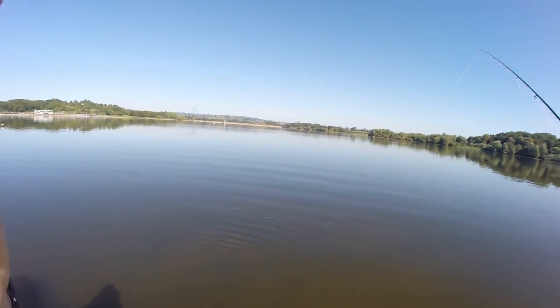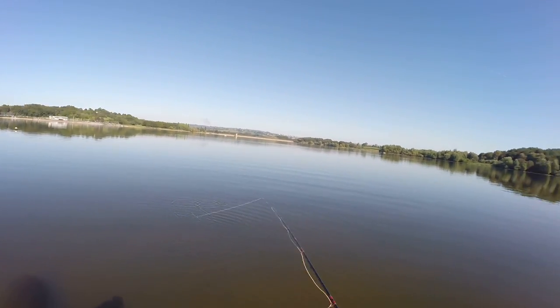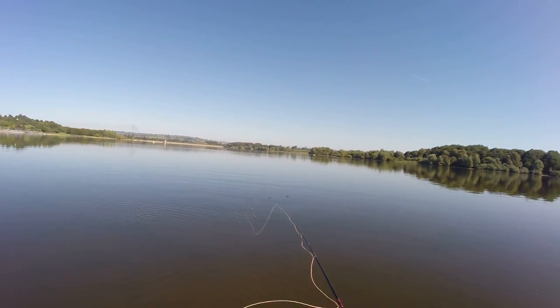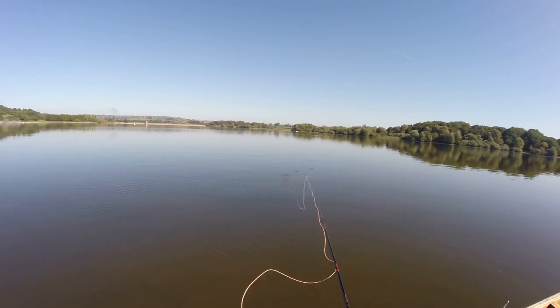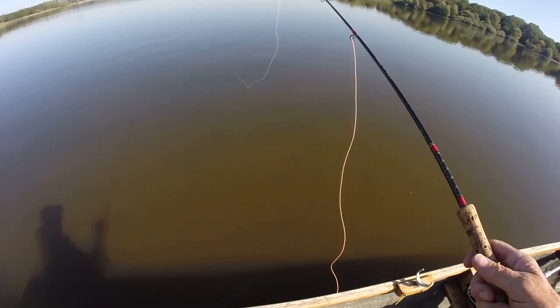So there, if you sort of see it, they call it washing line. So that's how I've rigged up. Maybe my leader is not long enough. I don't know. Sure to get some wind knots in the leader. Right, let's pop this puppy out there.